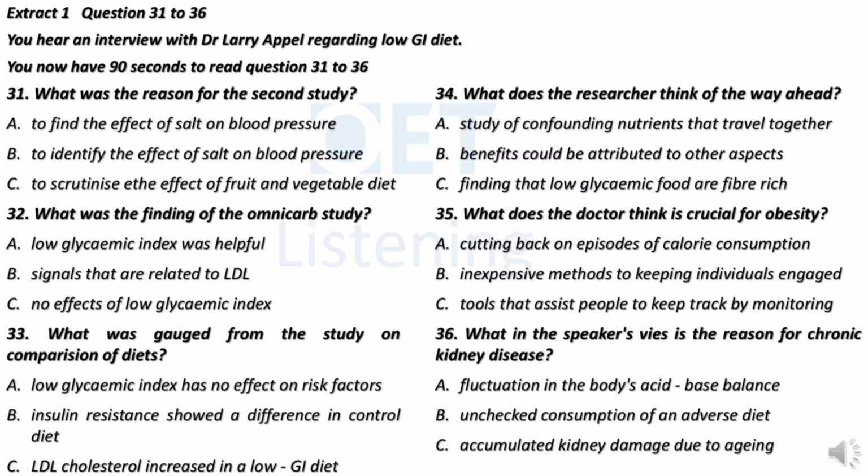One of the lead researchers, Dr. Larry Appel, who specialises in testing diets. Previously, we had done 3 major feeding studies. By feeding studies, I mean studies in which we provide everything that a person eats and drinks for a fairly long period of time. Some of our studies have lasted up to half a year.